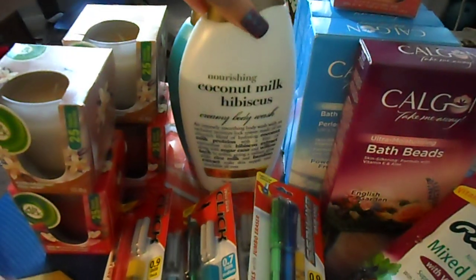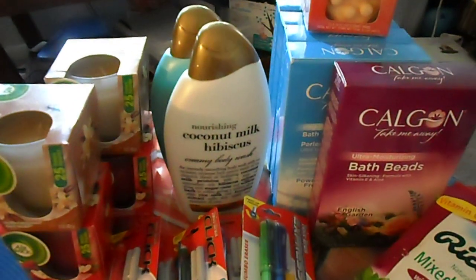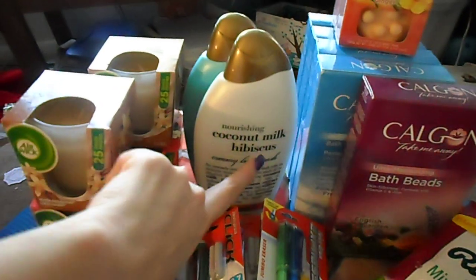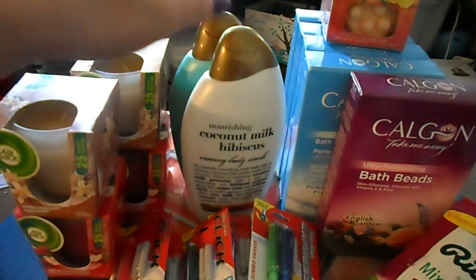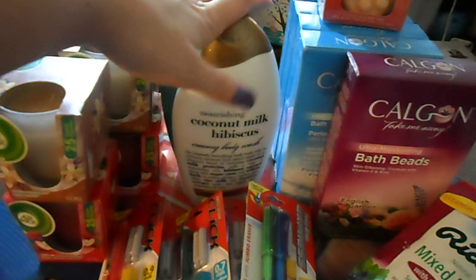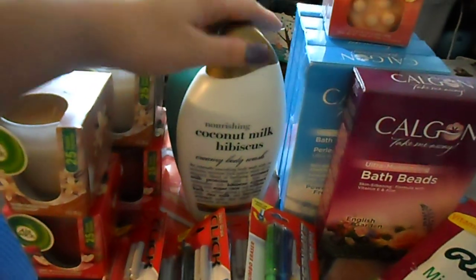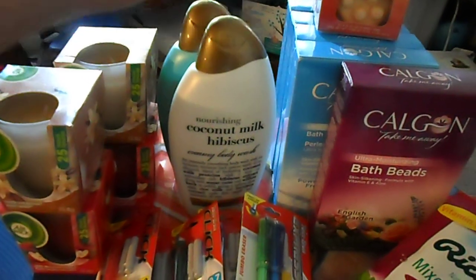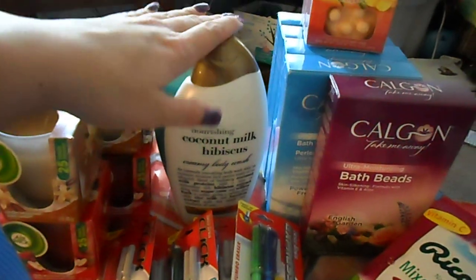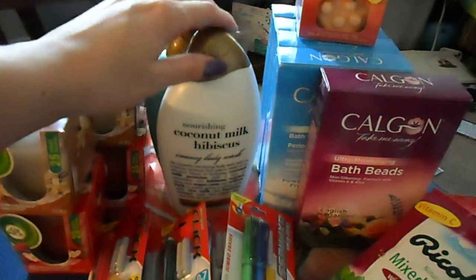The organic body washes, these were actually buy one get one free last week, and I had a rain check, so I got them this week. And they had $2 off peelies on them, so they were $7.99 for two. I used two $2 coupons, paid $3.99, and got a $5 plus up, because you get $5 whenever you spend $2 on organic products. So this was a $1 moneymaker for these two.